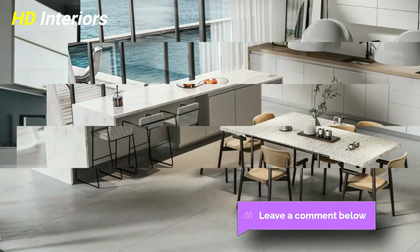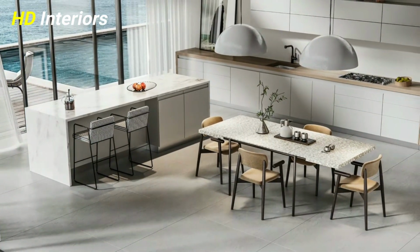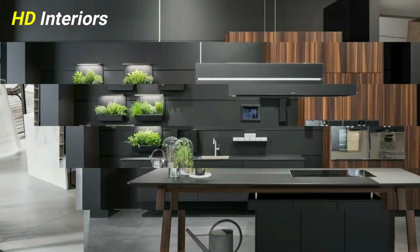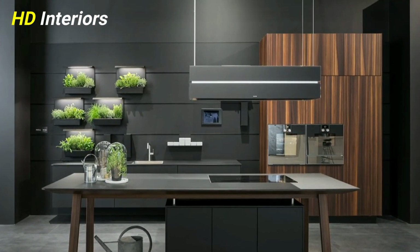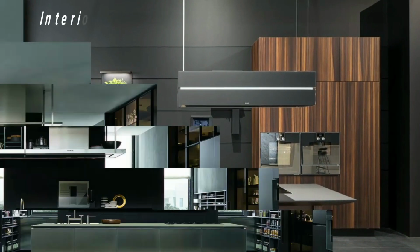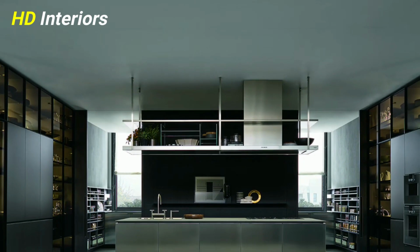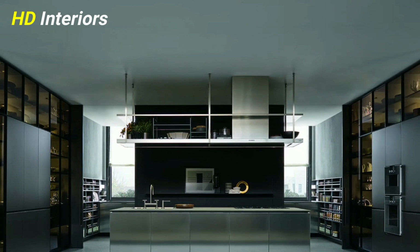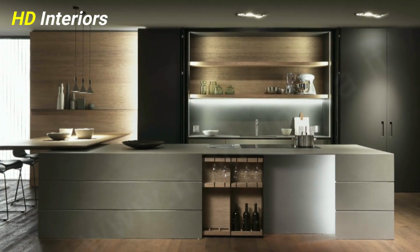Design wide walkways. Paths throughout a kitchen should be at least 36 inches wide. Paths within the cooking zone should be 42 inches wide for a one-cook kitchen and 48 inches wide for a two-cook configuration. When planning, adjust kitchen islands and peninsulas accordingly.